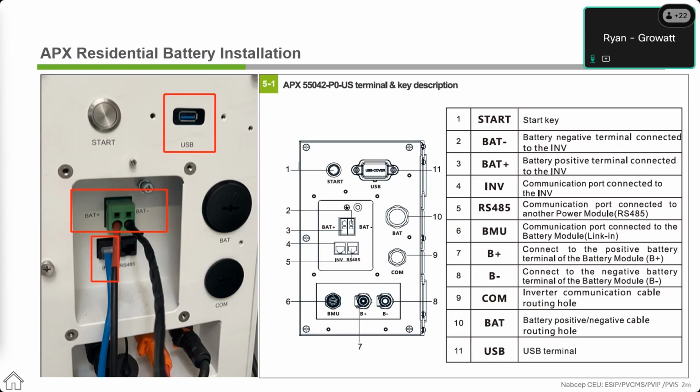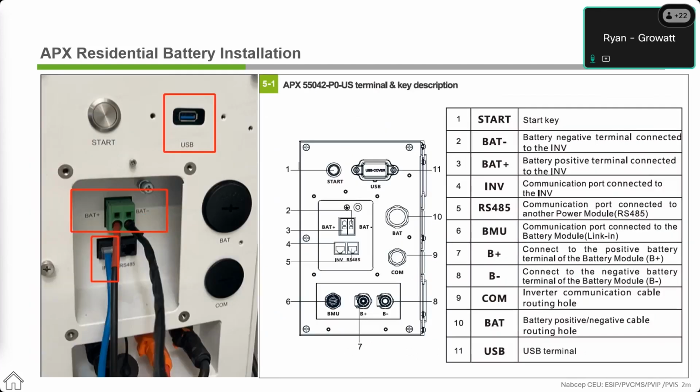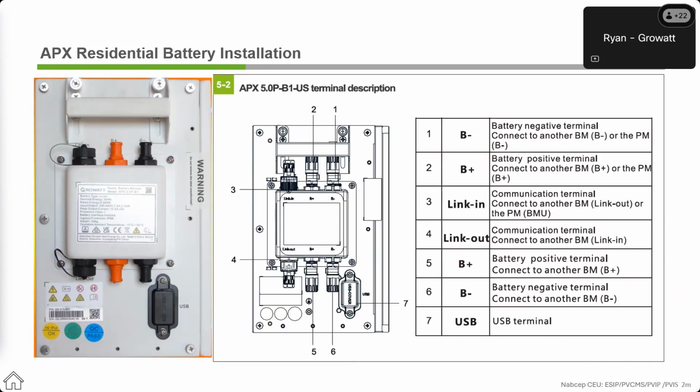You can see the battery terminals, the green circled in red. You also have the communication where you can see the blue Ethernet wire coming in. And then below that are the power and communication outputs going from the power module down to the battery modules below. And this is actually a picture of what the battery module looks like. So here you can see where those outputs from the prior image, the 2 powers on the right and the communication on the left, would then come into the linked in on the top left, battery in positive, battery in negative, and then the outs on the bottom as well. And again, similarly, USB ports available, but watertight with a cover.